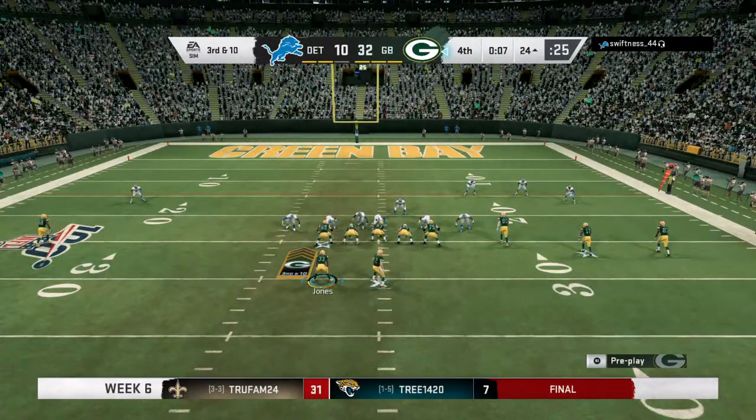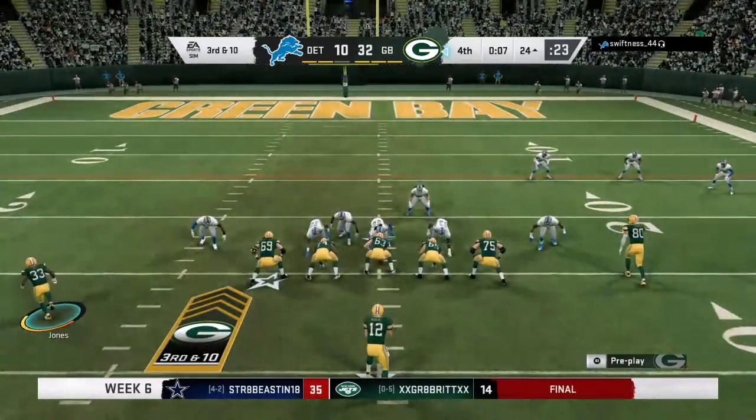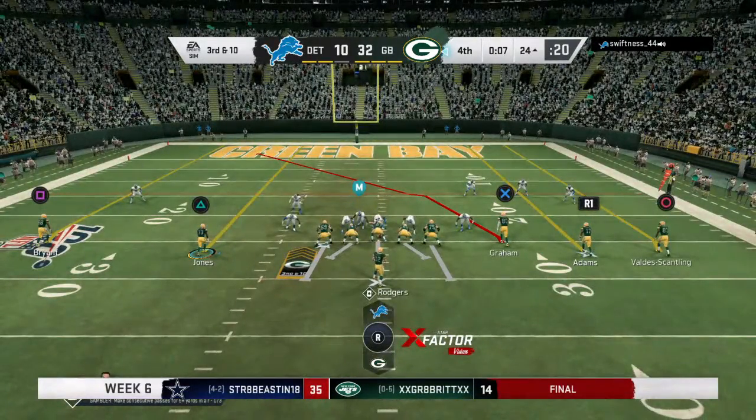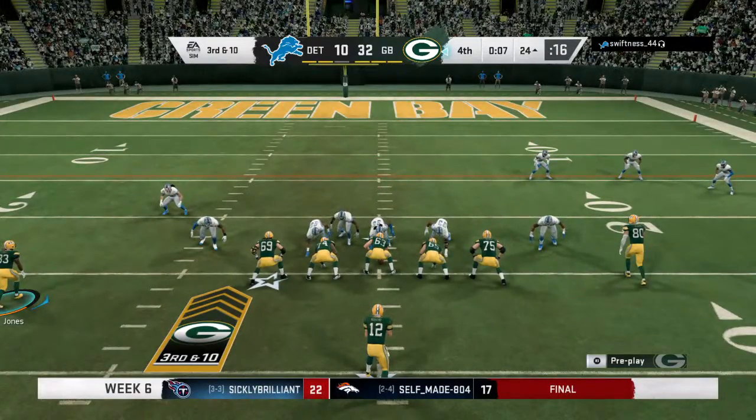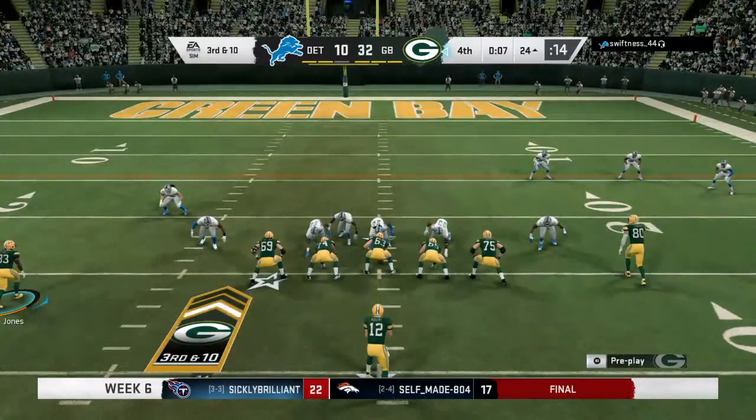Hey, Haywood. Zoom. Hey, we're going Mike 40, Mike 40. We ain't giving up nothing today. Kill. Check. We didn't get up.